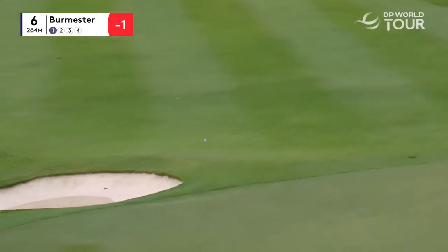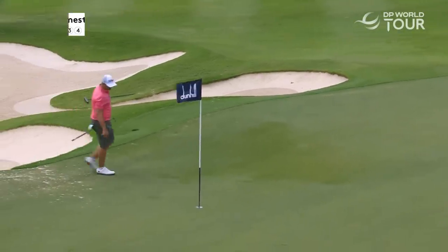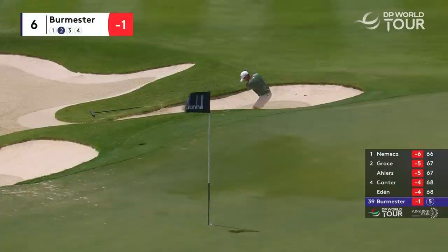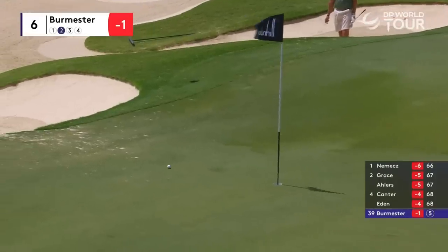Now that wasn't a driver. I think that was a fairway wood. No. Oh, yeah. Where's that? Caught the front edge of that bunker. It's okay though. He can literally just duff that out of the bunker. It'll roll all the way down to the hole.